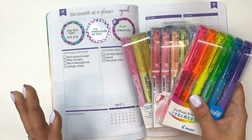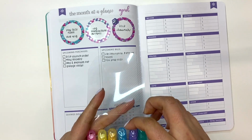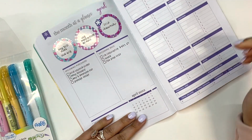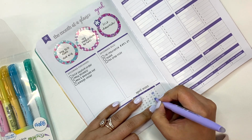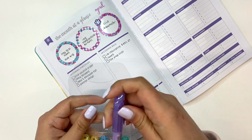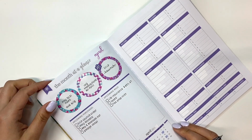In case you can't tell, I've been obsessed with all things friction highlighters and pens, because it just makes it so much easier for me if I make a mistake, so that it's not like a bunch of whiteouts. So I've been really loving that. So I'm just going to highlight the 2 paydays for April, so that way I know when that is.